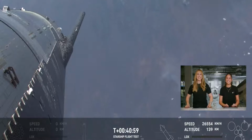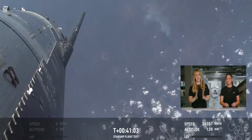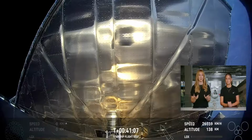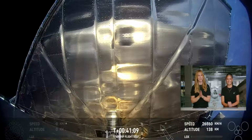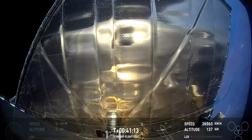Now, it is insane to think that we're not done yet. We still have, in about 48 minutes, the ship will re-enter. All the flaps that will today, not that could. The ship will re-enter the Earth's atmosphere.